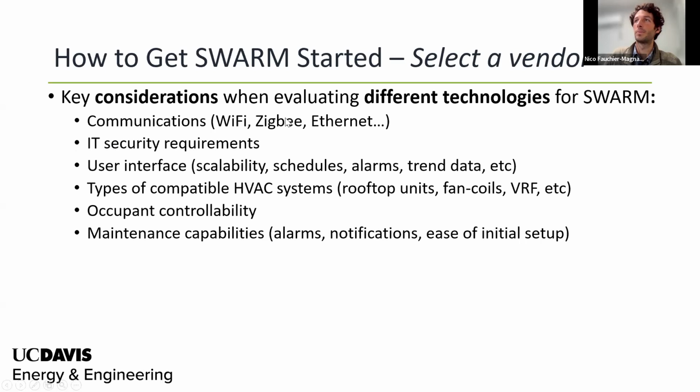And we can share also what our IT team asked us to do for that. And then, just find which type of communications will work best for you. If you're able to jump on the Wi-Fi, that's great. That's not an option for our campus, but it depends on the sites, obviously. Then you want to look at the type of interface you have, how scalable it looks, the ability to set up schedules, alarms, to look at trend data, etc. And then you also want to think about what kind of HVAC system you have in your portfolio. We have mostly rooftop units, but if you also have fan coils or VRF systems, etc., those are good criteria to keep in mind when you're selecting a vendor.